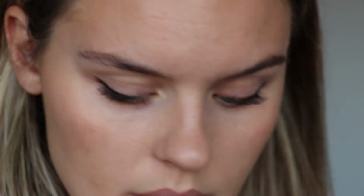Sometimes people ask me, is that your natural lip color? It's not. It's a trick that I've been fooling you with for years. Such a difference. I love lipstick products. I never go without. Never, never, never.